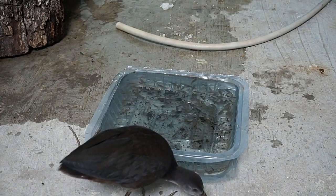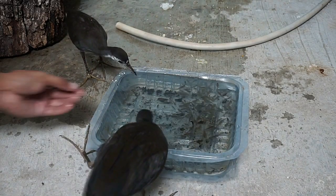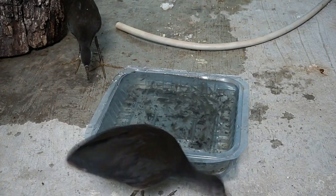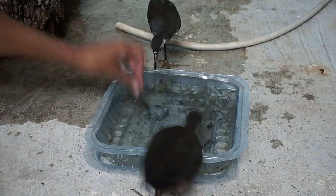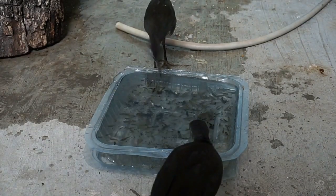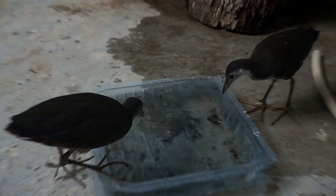Since they were babies, I never gave them fish before. Their substitute food is usually grasshopper, dragonfly and worm, but not often. These birds also like caterpillars, eggs and termites. Because it is difficult to find all of it, I don't give it too often.